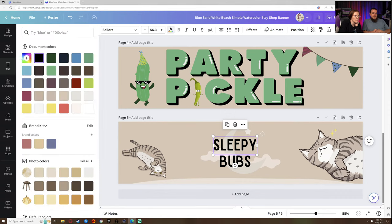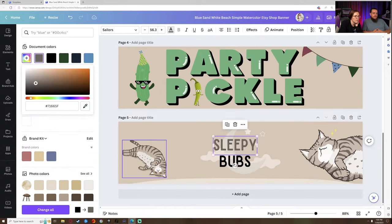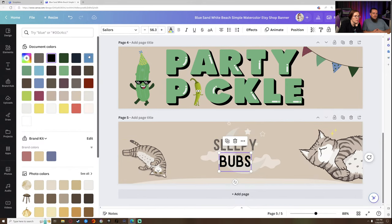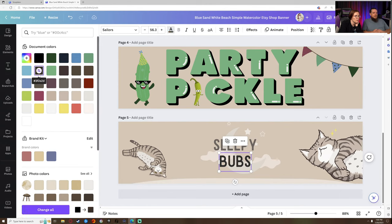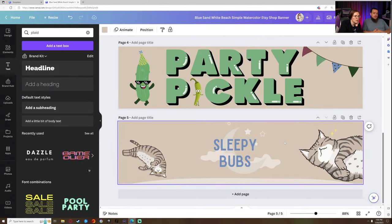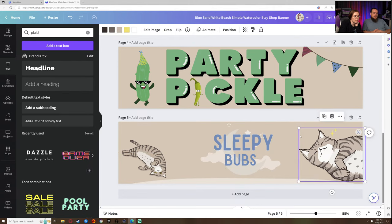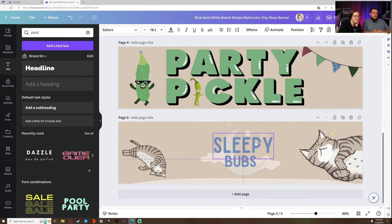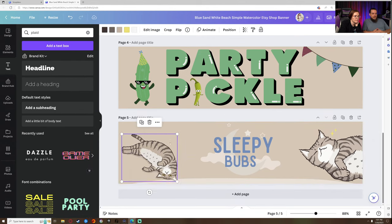Okay. And then what is the darkest color on the kitty? Black. Eh. You don't like that? Mm-mm. It's too much of the same color. The whole thing is one color. What about like? That's actually not bad. I like a light blue on the kind of beige. Sleepy Bubs. Yeah.